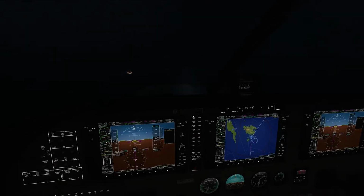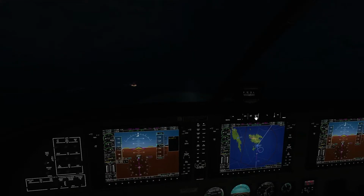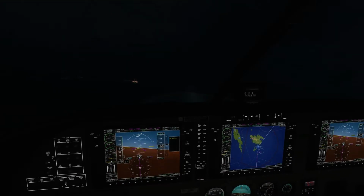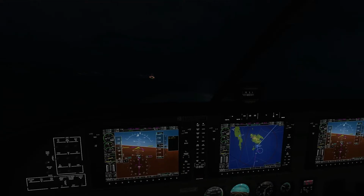I believe there might be some water on that runway. And let's go ahead and get rid of the autopilot and the yaw damper. And we're going to fly this part by hand and visually. There's the other airplane on the runway.